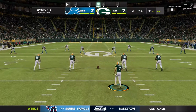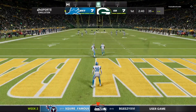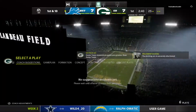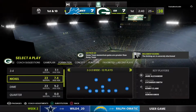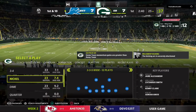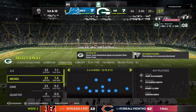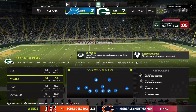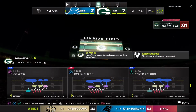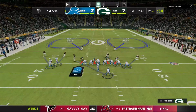Each team's had it. Each team has scored. 7-7 here as the kick's away. And that'll carry over the back line of the end zone for a touchback. Offense ready to kick off their next drive.